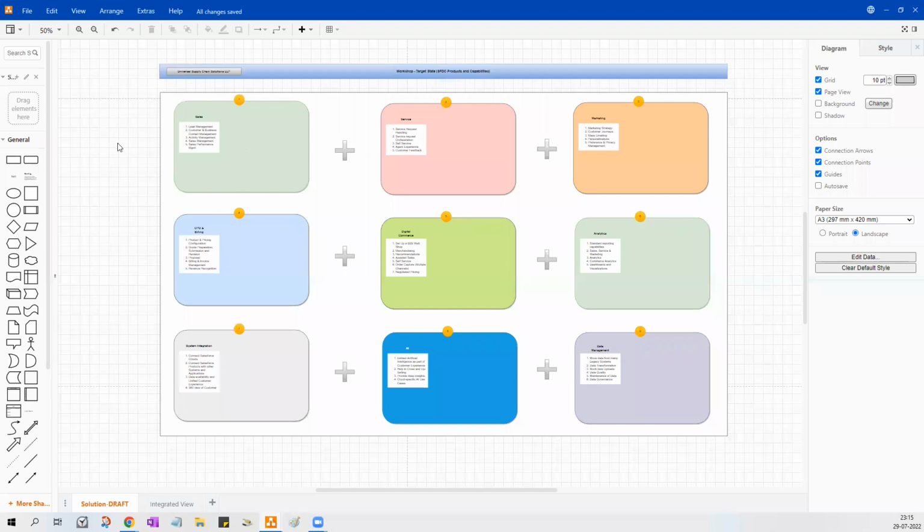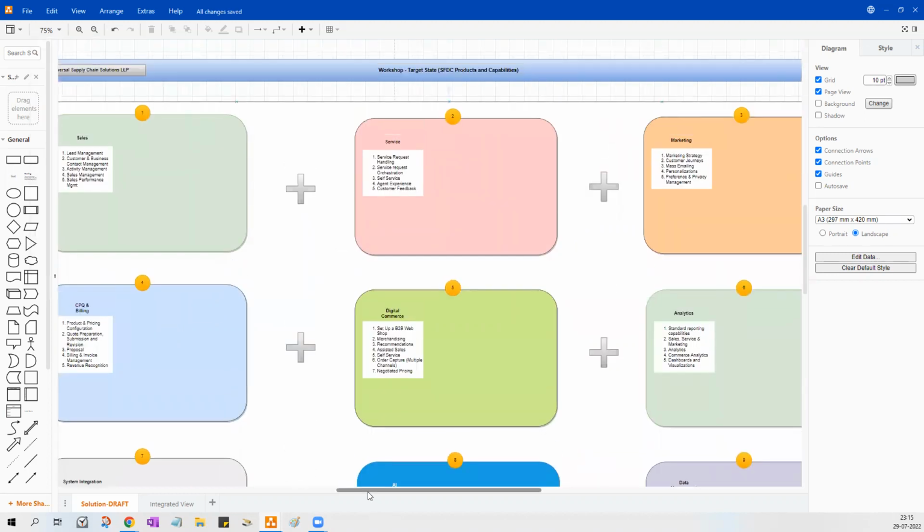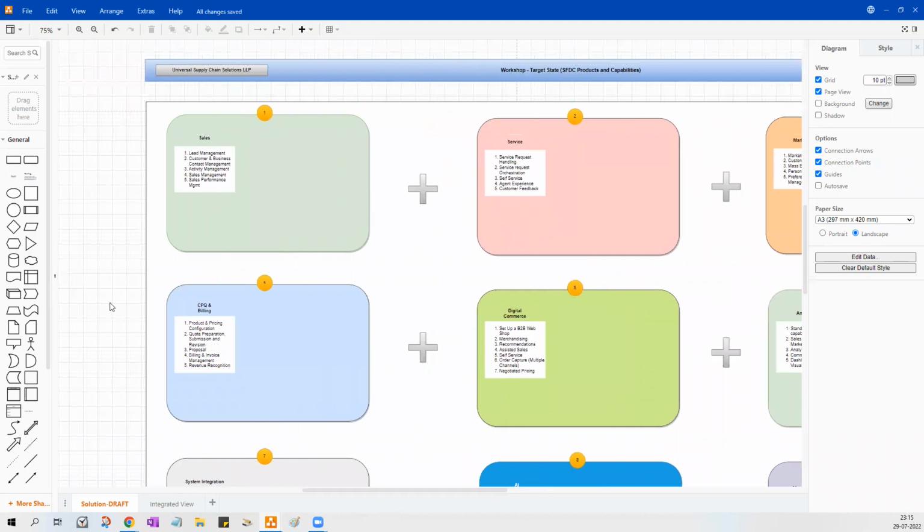And what we are going to do now is to fill the Salesforce products here, as well as, so we have the business capability here. We are going to fill the Salesforce product features here and the Salesforce cloud here, right? So let's start. So as I said, right, for the sales need, we have lead management, we have customer and business contact management, we have activity management, we have sales management, sales performance management. So we have these capabilities.